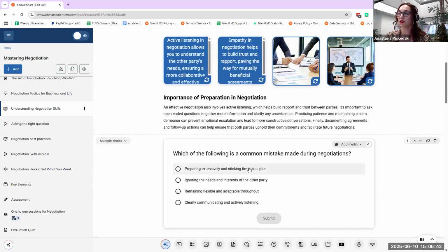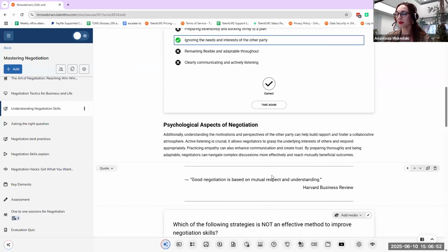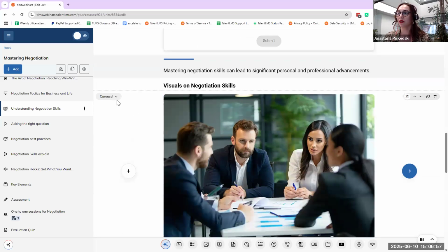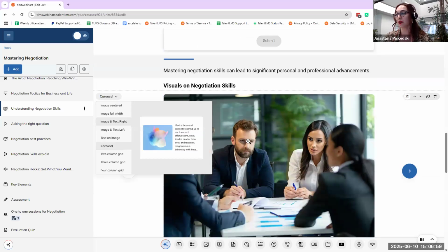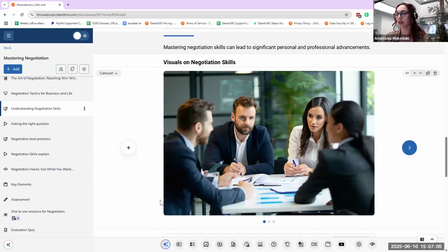So you can also add some knowledge check questions where the learners can just submit their answers and right away check if it's correct or not. Some codes, some more images in carousel, and of course you can edit here anything you want and make it appear differently. And all these options you can add from the toolbar at the bottom of your screen.